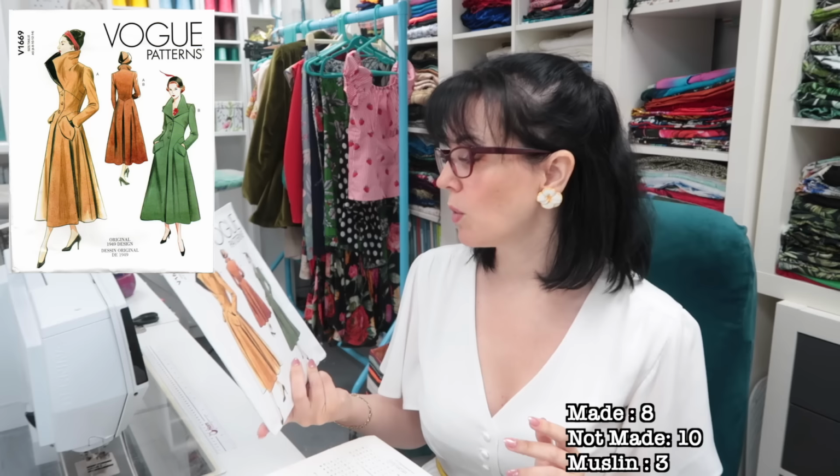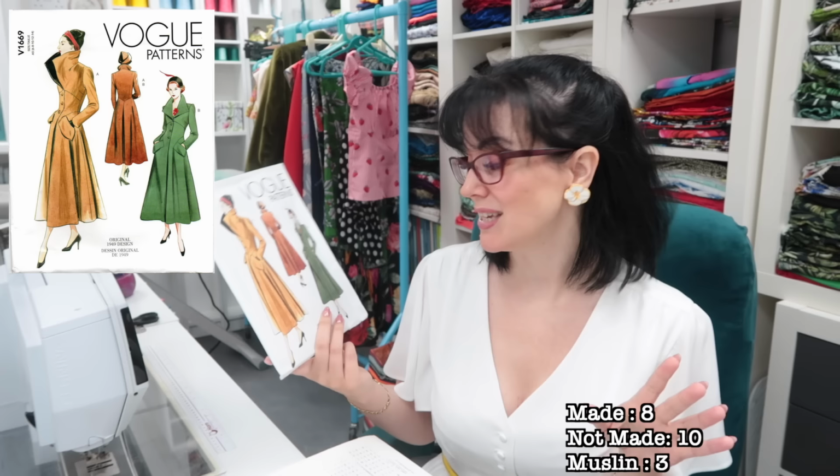We have the Vogue 1669. This thing is amazing. Elizabeth gave this to me as part of a KB pattern swap. I have a bottle green wool fabric from Lady McElroy, and then I also have a rayon twill lining with birds all over it for the lining for this thing. I have got it in my basket of patterns that I want to make soon.